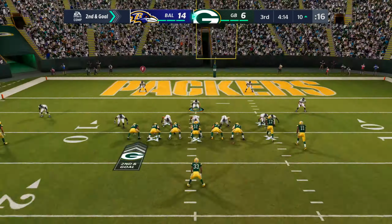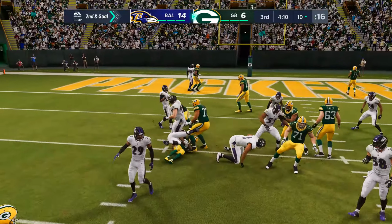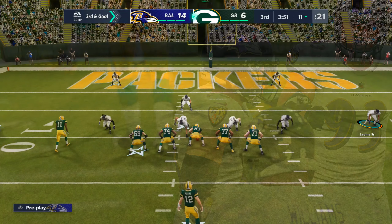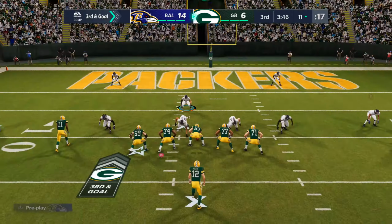That brings up 2nd and goal. Three red zone trips have yielded just 2 field goals for them to this point, so they'll be searching for something more on 2nd and goal here. And again, the run defense stout this time. He maybe gets back to the line of scrimmage, but no more. No gain on the play.